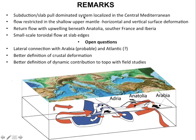And running to my final remarks. So I hope and I think to have shown you that the subduction in the central Mediterranean can be considered as a subduction slab pull dominated system. Therefore, it means that the internal force in the system is producing all the deformation, irrespective of what is the overall slow pattern of convergence between the two big plates, Africa and Eurasia.